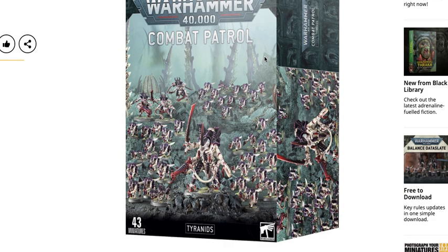So I don't know. It's an interesting choice once again on composition for these. I'm not sure what their criteria are when they build these combat patrols. I don't know what they go by. Do they just go by what they have a bunch of in stock to move the stock? Do they look at actual composition or how someone would build an army? Again, I haven't seen the new Codex. So maybe in the new Codex, every army is going to want to have 36 Gaunts. I honestly don't know.